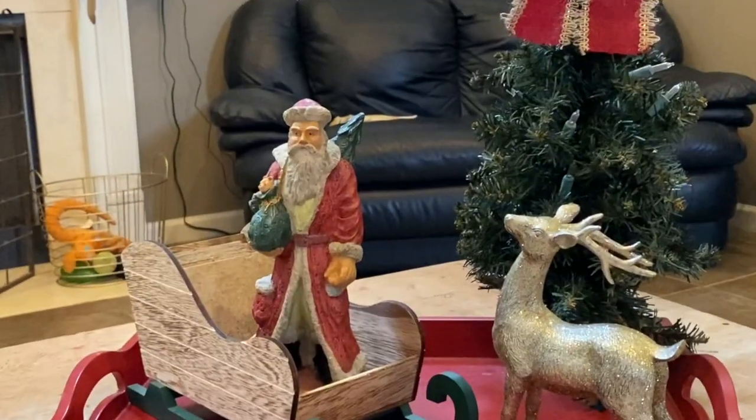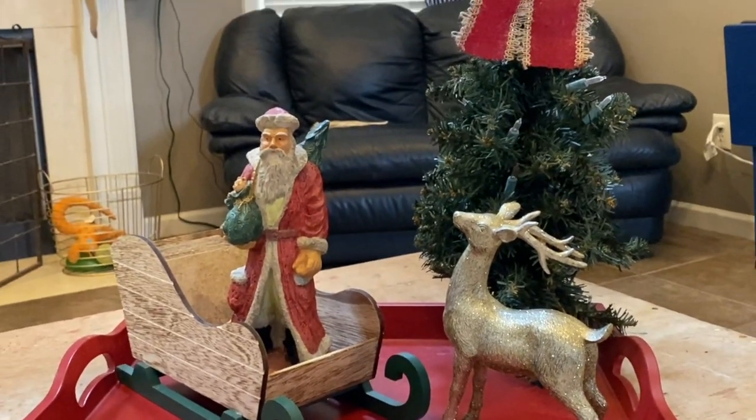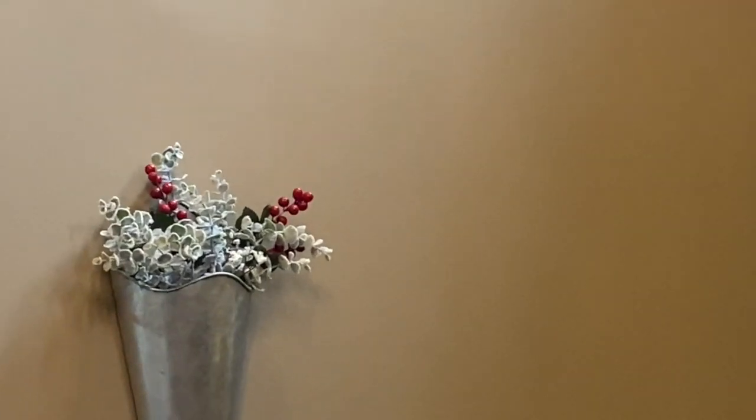Moving on to this little coffee table tray, a Santa that I picked up from the thrift store. The gold reindeer came from Hobby Lobby. The sleigh was from the Target Dollar Spot last year. And I got the tray, I think, at a thrift store as well.